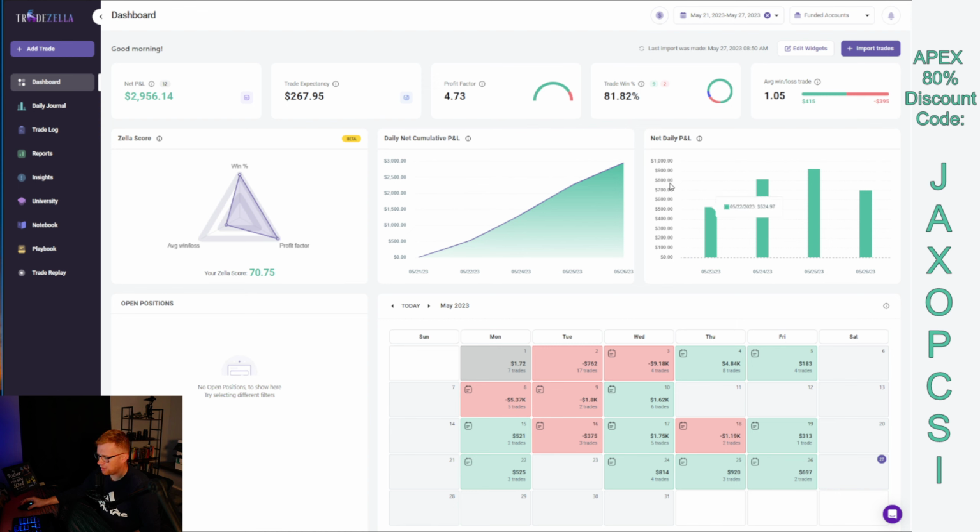So finally, we have a week where it looks a little healthier, and I like it. This week, right here, the Zella score basically gives you where you stand. If you reach all the way out to this triangle, that means it's great. Obviously, I can improve on my average win-loss. I'll talk about that in a little bit.